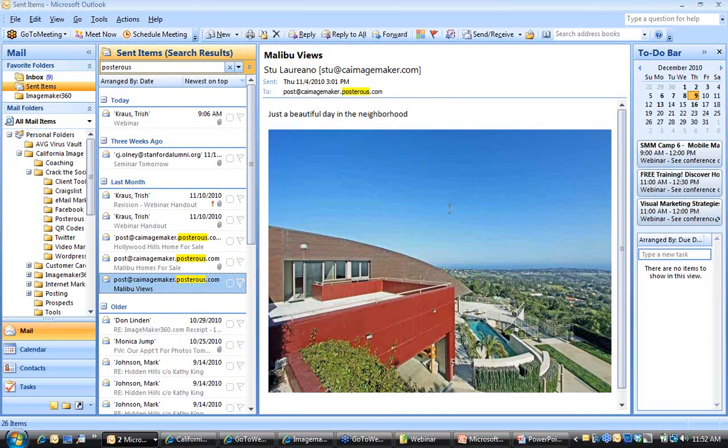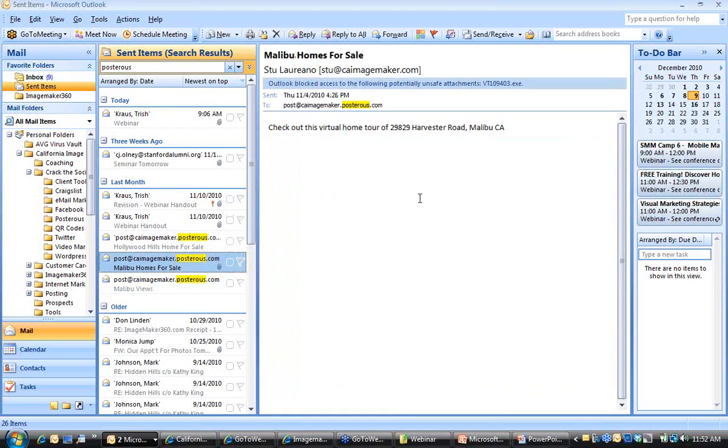You send an email to your account, which is post at your account name, in my case, CAImagemaker at posterous.com. You can email a killer photo. You're out, and there's a great sunset, as an example. The photo blog is cool. What you want to do is make sure that the subject is the key thing here. The subject needs to be something about real estate, something about your target market, as an example.